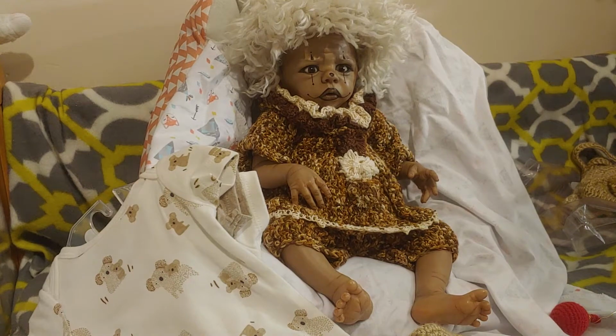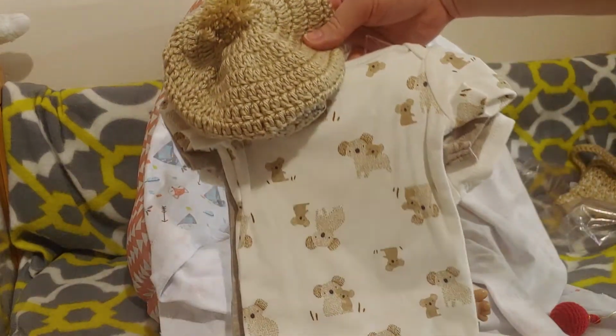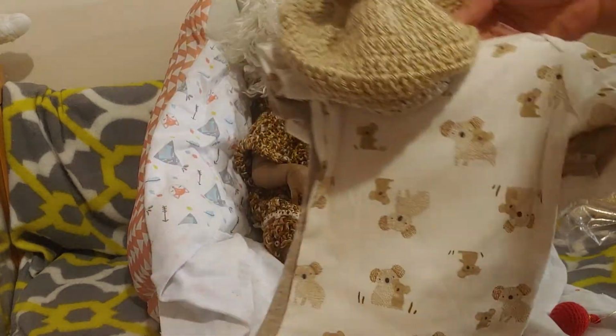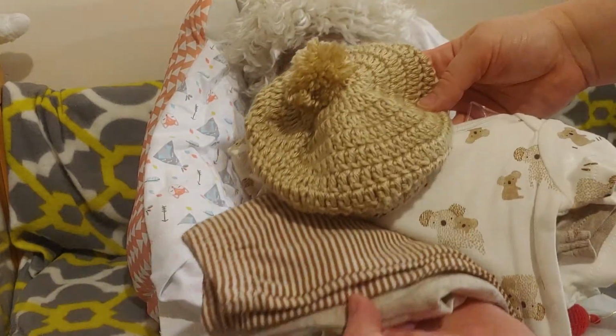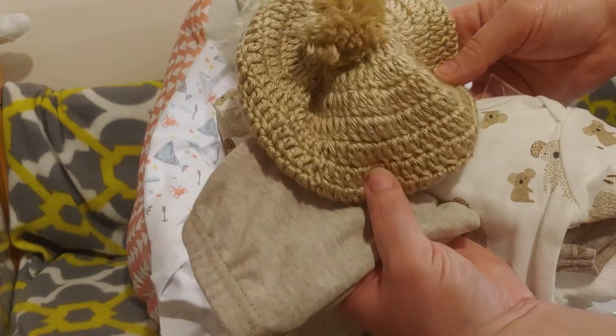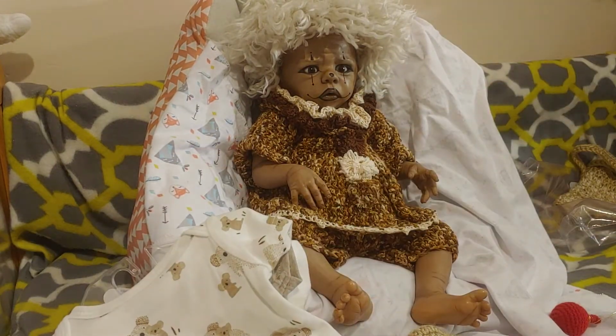So, can you imagine, he can wear his hat with his little outfits. How cute. He'll still be styling. That'll be so cute. And goes with... those are okay. That goes better. I'm wondering if he might be able to wear some preemie stuff because he's so small. And I'll have to see.